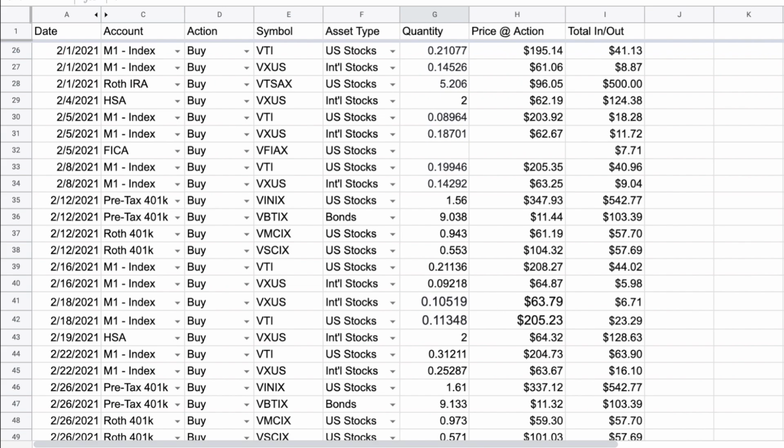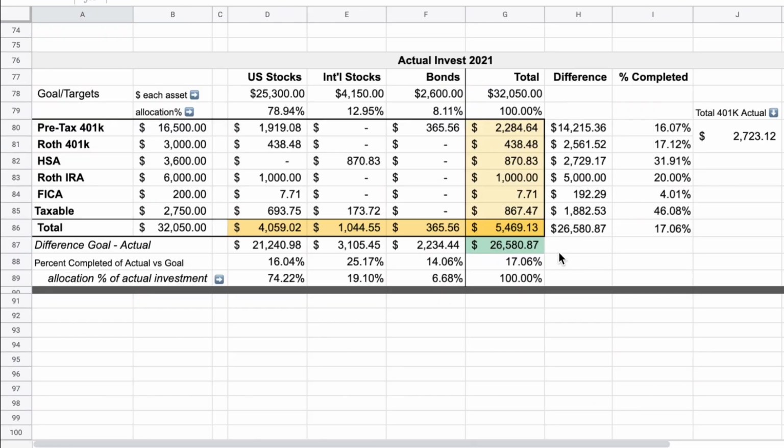All of the activity that I enter into this investing log is then funneled into this matrix that allows me to track my progress towards my investing goal for the year. So far for all of 2021, I've invested $5,469.13, split up between these 6 accounts and across these 3 asset types.